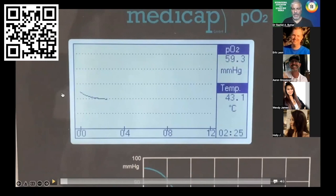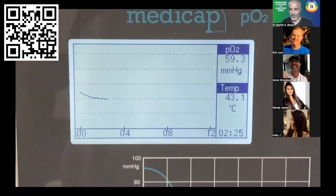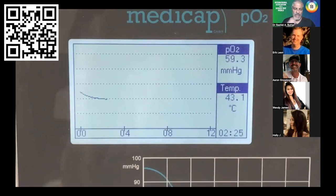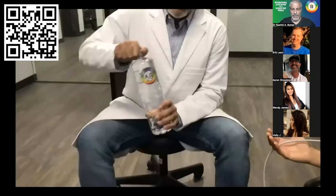When I put the probe on, it was measuring the partial pressure of oxygen in the air, because it's free, right? As soon as I locked it into her skin, it started dropping, boom, boom, boom, because it's now only able to measure the partial pressure of oxygen in her tissue. So it's going down, down, down, and this is where it starts to level out. When it levels out is when I start speaking and the video slows down to normal speed. She started flattening out at right about 58.